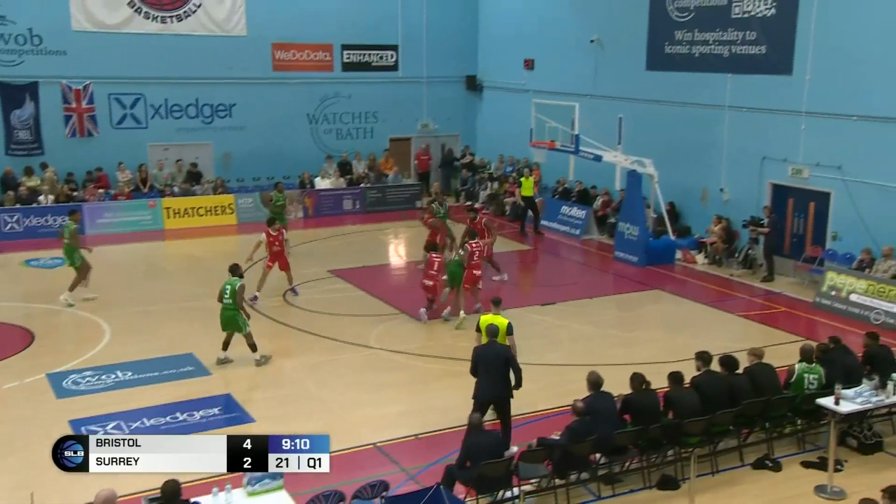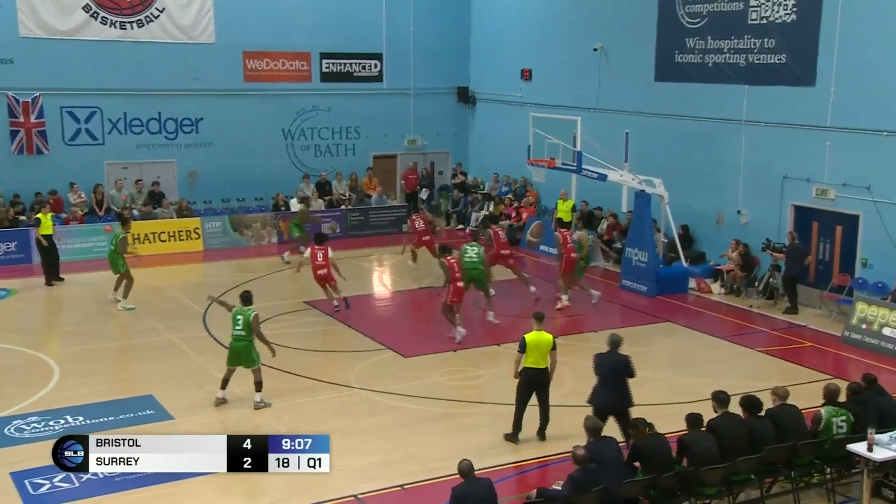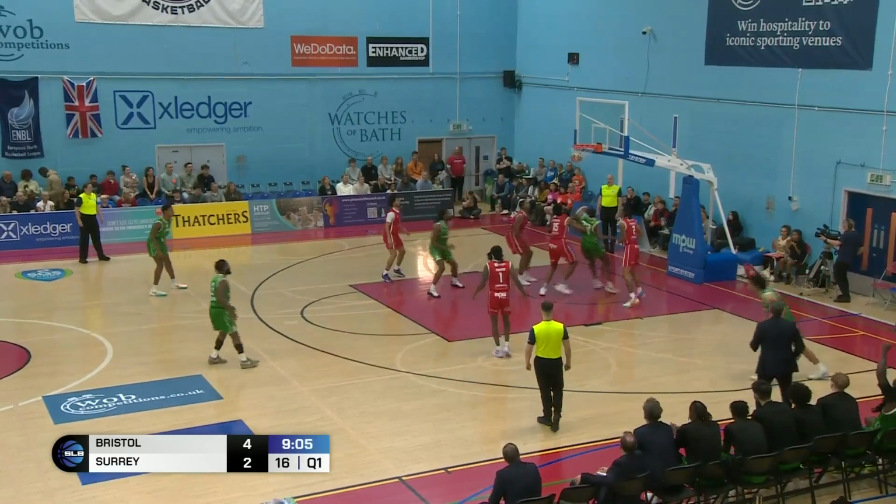Those two together, that's going to be a really interesting matchup. Two big bodies in the paint, both very athletic, both talented. It's going to be one to watch at home.